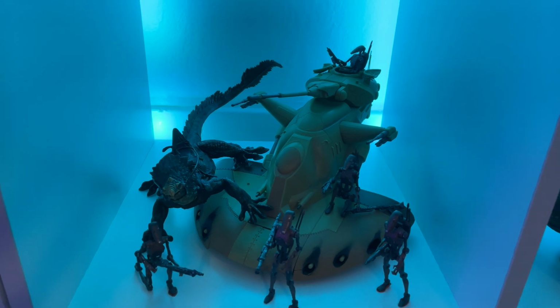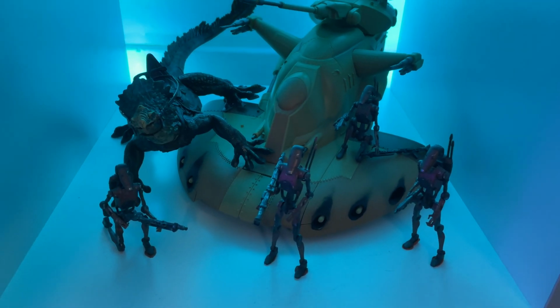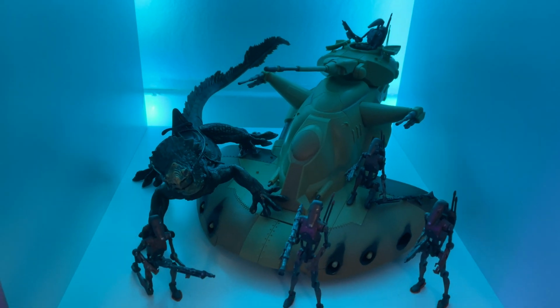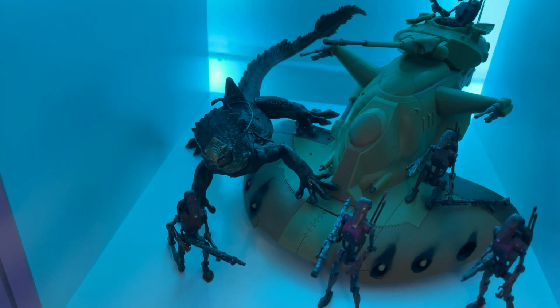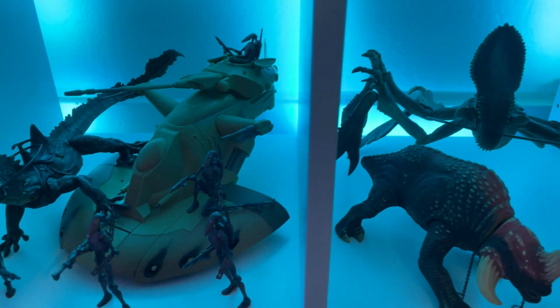Over here I have the AAT with some battle droids. These are the Gaming Greats heavy battle droids. I just want to display them somehow, so I put them here. But I've also got this beast from Revenge of the Sith, just kind of about to attack them. That's just a random setup.